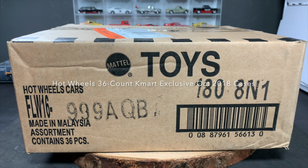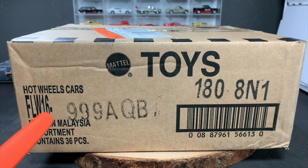Hello everybody, this is a Lamley unboxing. We're going Hot Wheels, we're going a 36 count case. That means this is a Kmart Collector Day case. Kmart Collector Days is coming up, I believe, October 20th, although nothing has been confirmed on my end or anyone else's end. But I think it is at any local Kmart if you have one.